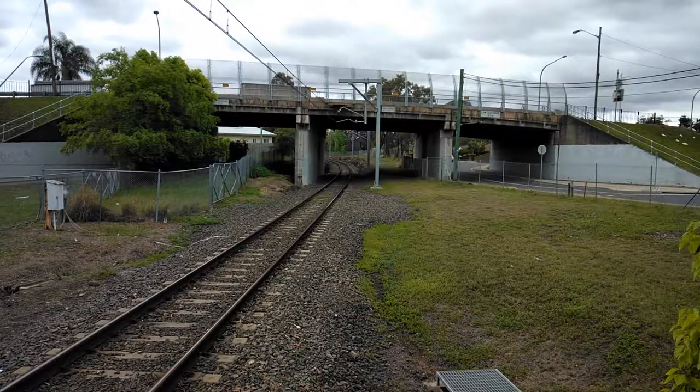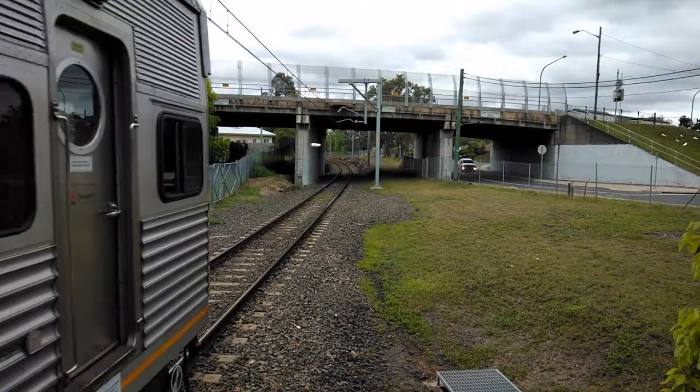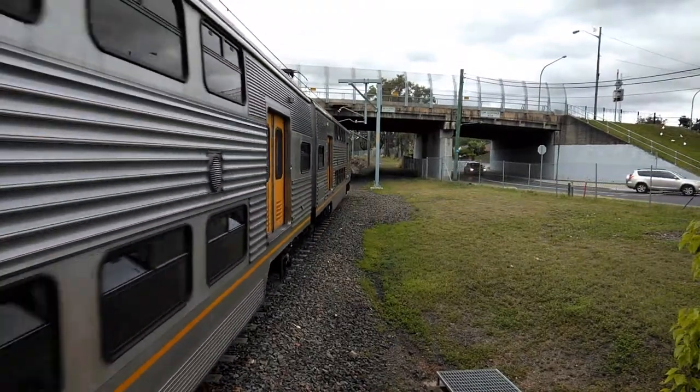Traffic looks here. Currently here at Rydalmere, departing from platform 1, the only platform here, we have S66 bound for Carlingford. Train will be stopping next at Dundas, followed by Telopea, and then Carlingford, where the service will terminate.